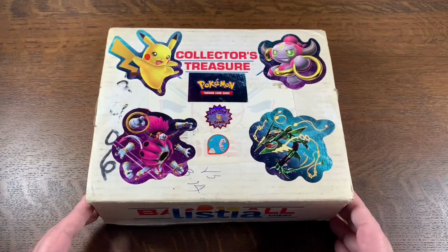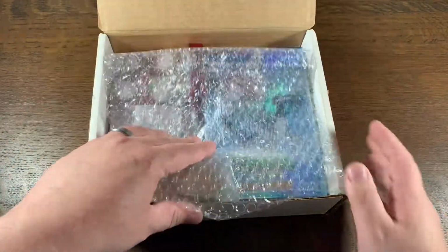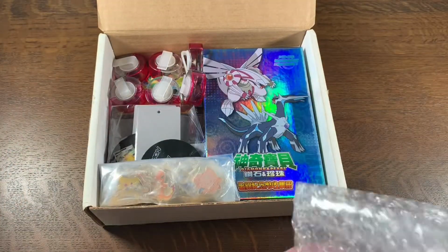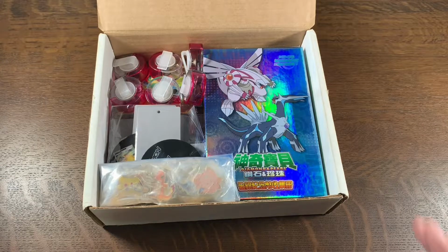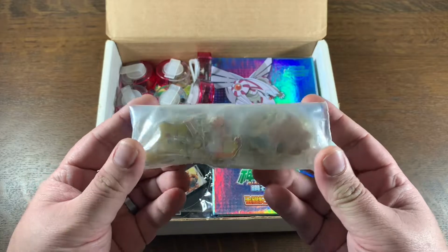Very interesting. Like I said, I've got kind of a feel of what's in here, but I'm sure there's going to be a few surprises. I know it's going to be a lot of interesting Pokemon items. Right off the top, I see these. These are those old hat pins.